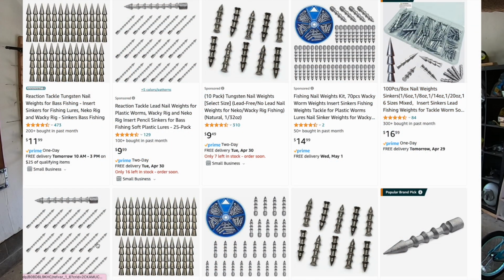So the Neko is really easy because I already have the wacky rig set up. If I'm carrying some nail weights, shove it in the end of it, throw it on the bottom and really just kind of twitch it, kind of drag it along the bottom, and it's really easy to pick up bass using the Neko. However, I want a larger presentation. I'm gonna break out the shaky head.